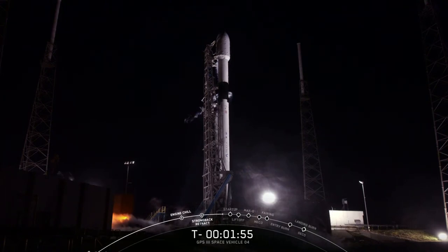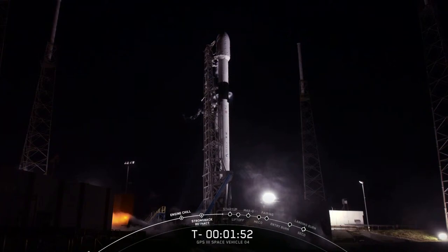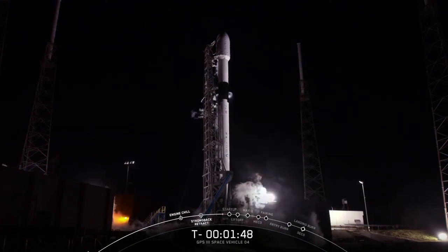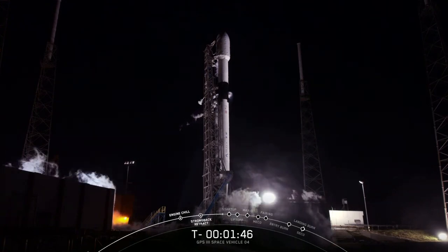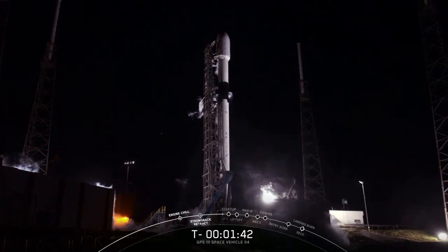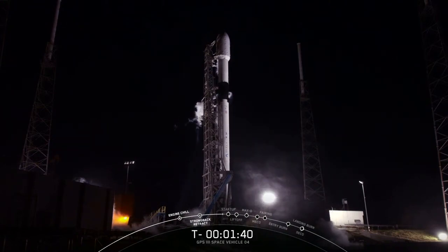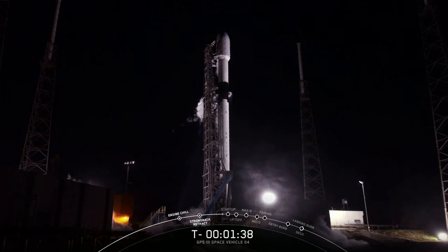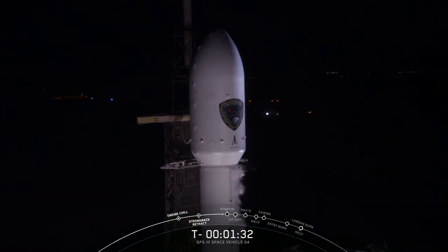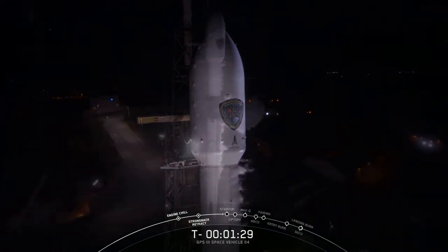Stage two LOX close out. T-minus a minute, 51 seconds, and we've heard the stage two LOX loadout call. Since we're finished loading liquid oxygen onto the second stage, we have to drain the line back that runs the length of that strongback you can see next to the Falcon 9. And as we do that, we'll vent off pressure, and that'll create the large white cloud that you see around the strongback and maybe the rocket, depending how the wind's blowing.